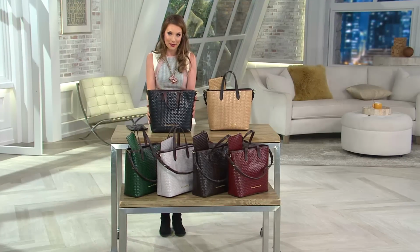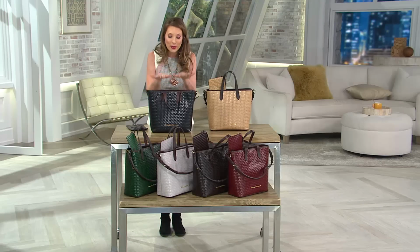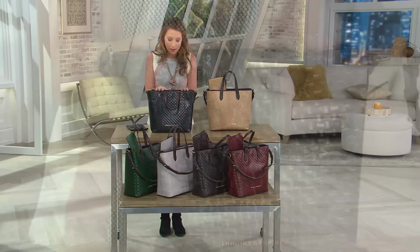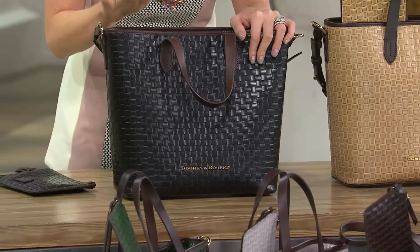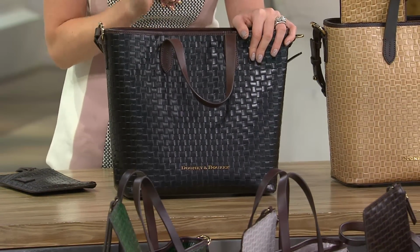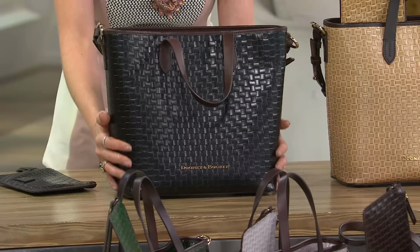Let's start off with the silhouette. This is a shopper. And why do we love a shopper? Because it can really house all of the essentials and more. You can live your day throughout the shopper, which I think is so incredible. It works for everyone, Monday through Sunday, any day of the week, any age range, which I think is so wonderful.